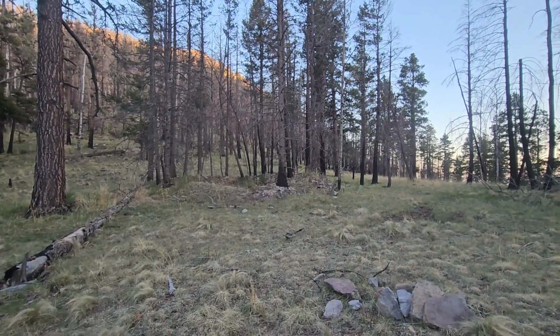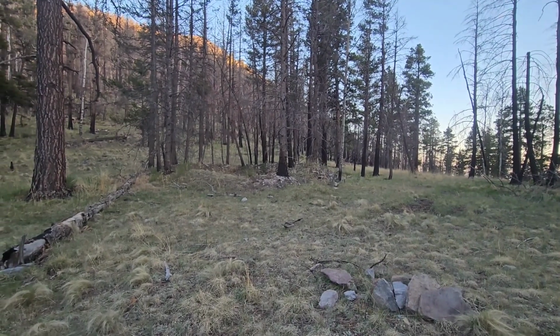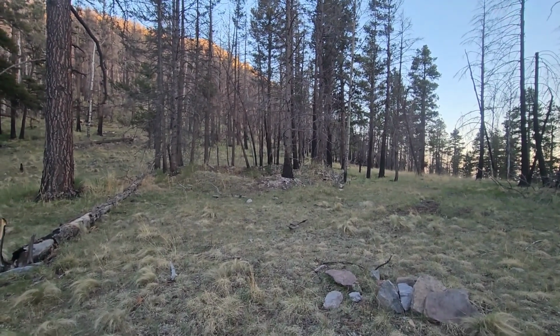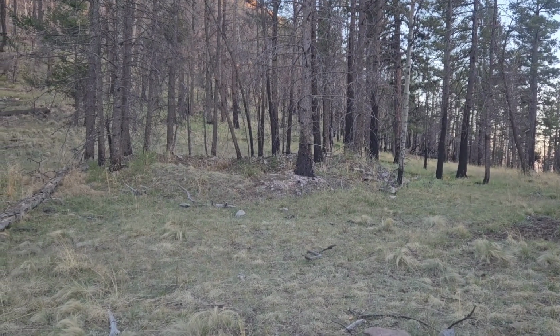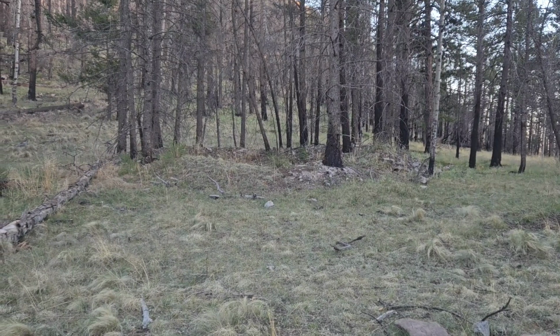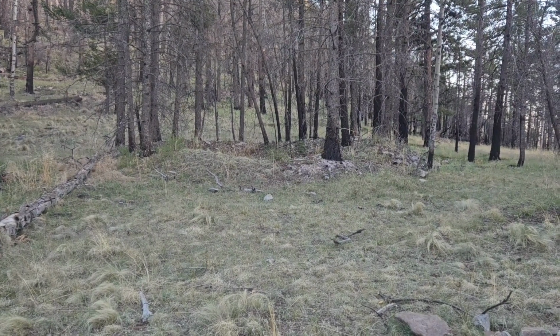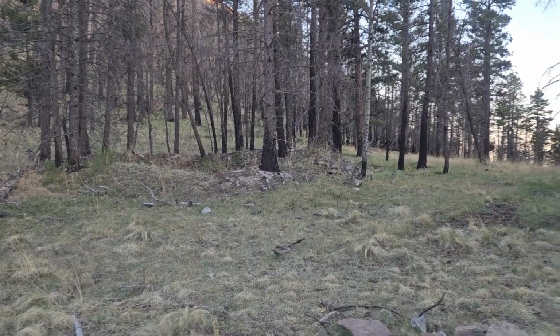Supposedly there's also ruins of an old homestead cabin up here, the Meyer cabin. Could be this. It is just supposed to be ruins. I mean, that does look a little weird. It is supposed to be ruins, and there have been fires and flooding and stuff that's come through here. So I don't know. If I had to guess, it would be that, because it looks man-made to me.